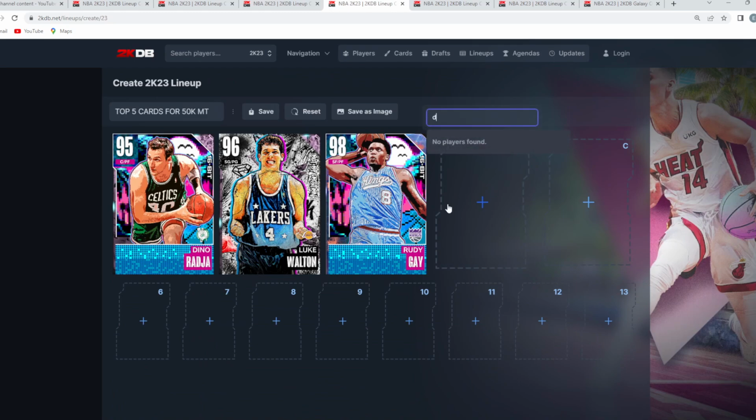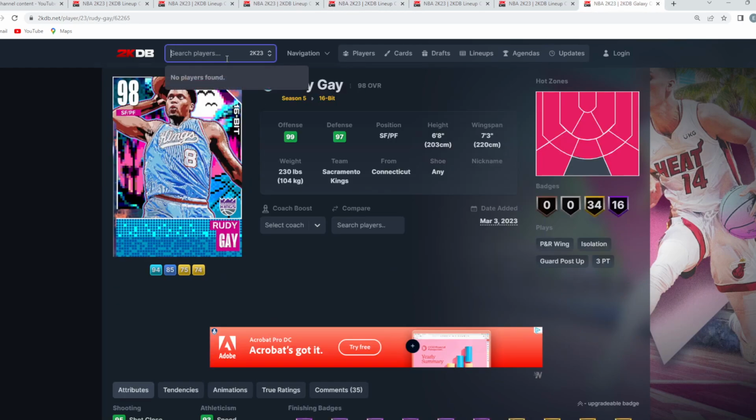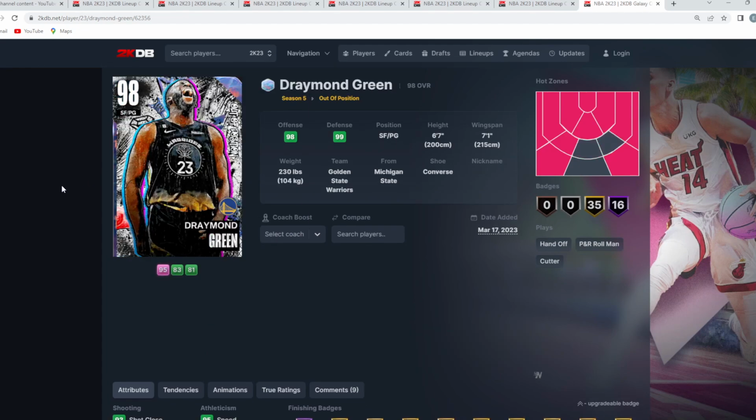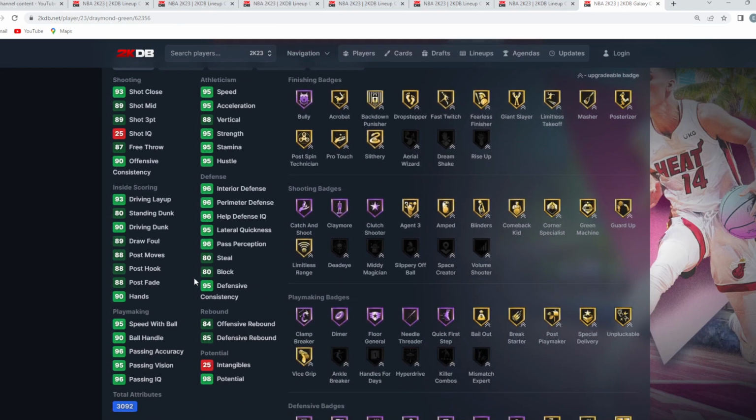And then for the next card for under 50,000 MT, I do believe is going to be the Galaxy Draymond Green. I feel like he's actually very underrated at the point guard position, especially for the fact that he only goes for I think about 30 to 35,000 MT, and he's going to be a really good 6'7" point guard with a 7'1" wingspan. It is a little bit weird about Draymond that he only does have an 80 block and an 80 steal. You would expect he had at least a 90, you know, because he's got a 96 interior defense and a 96 perimeter.